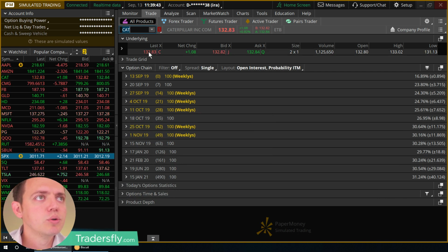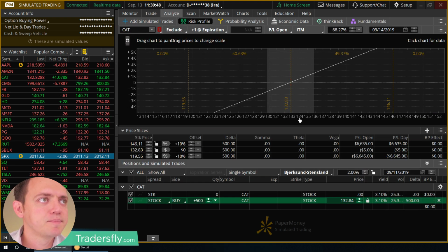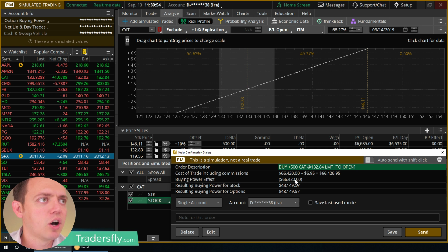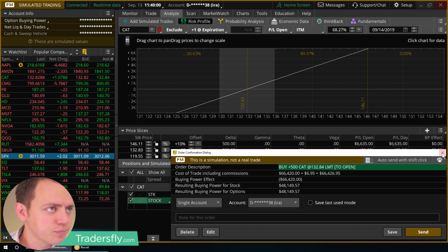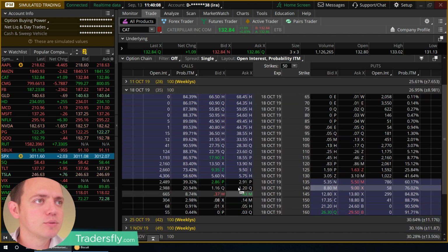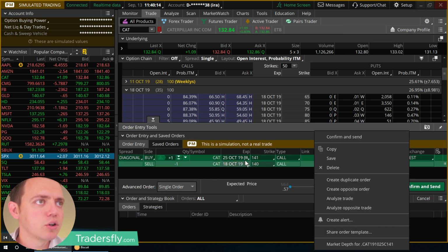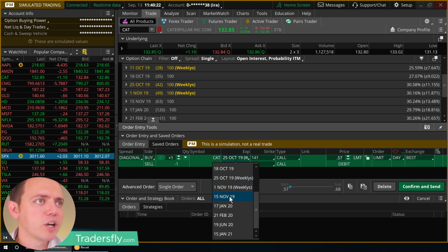But here, let me show you, if I went ahead with buying Caterpillar and analyze the trade, you can see buying 500 shares right here at about $133 would cost me $66,000 or so. So when you look at it, and you want to go ahead and do the same type of trade on a diagonal, what I could do is buy a diagonal here. I could do it with calls, I could do it with puts, it really doesn't matter. But here, let's say the November is the ones I would buy for protection.